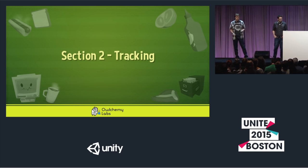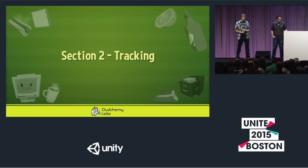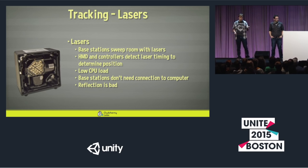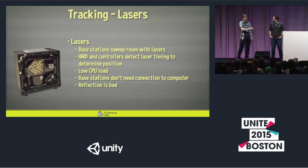So the next big section is tracking. On the surface this doesn't seem incredibly important, but when it comes to game design, it is very, very important. There are a couple of different types of tracking methods. The first one is lasers. That's a picture of a base station. It shoots a laser grid across your room, and then the HMD, the head-mounted display, picks up those laser hits, same with the controllers, and then using timing as it goes across the surface, it's able to determine the position in 3D space of either your head or the controllers.